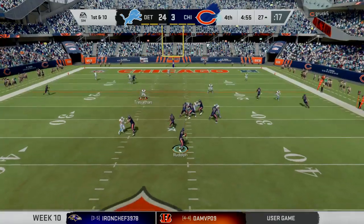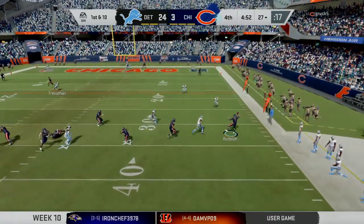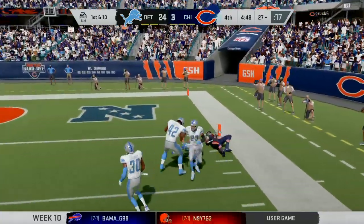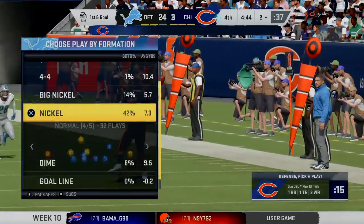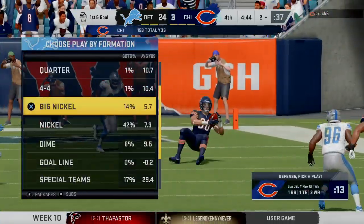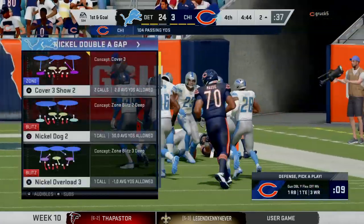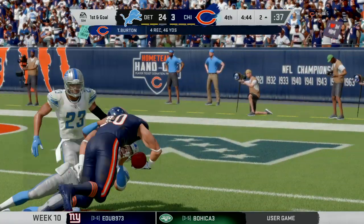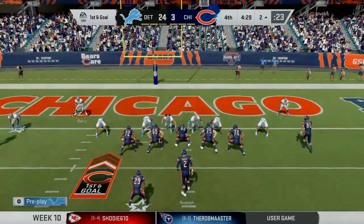On 1st and 10, Rudolph, eluding the pressure right. And this is caught at the 8. And they are able to stop him, but he does take it all the way to the 2. A really nice gain of 25 yards. Bears first down. First and goal at the 2-yard line. 2 big plays in succession. Not sure this D knows what hit him, but now they got to get ready.